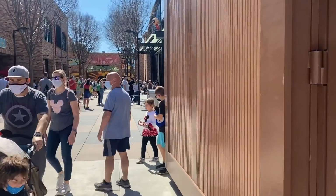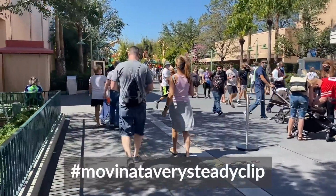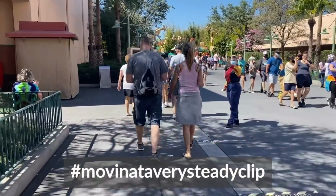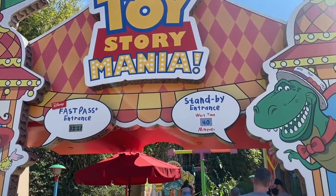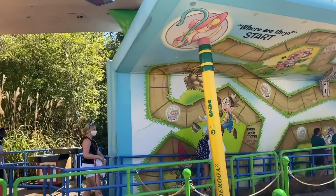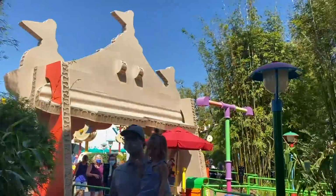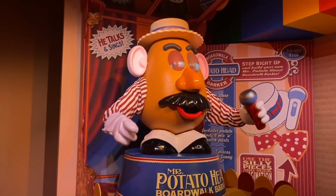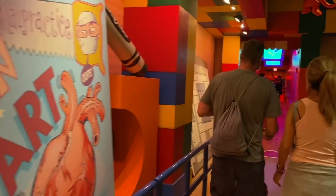So I wouldn't say we're moving and grooving, but we are moving at a very steady clip. It's been right about 10 minutes at this point, and we're moving pretty well. Like I've been saying this whole time, until they open more entertainment at this park, it doesn't matter if it's a weekday or not. You're gonna wait for something at this park. It's just got too many heavy hitters and not enough filler stuff. If you saw my Animal Kingdom one of these series, there's plenty of filler things to do, but here there's just really not a ton of stuff.